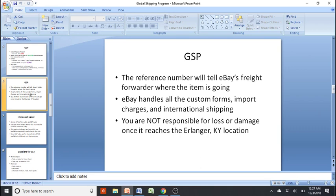eBay handles all the customs, the customs forms, import charges, and international shipping. They deal with the buyer for you. So it's not free to the buyer, right? The buyer actually has to pay these international charges, customs charges, and whatever they need to get across the border. And like I said, you are not responsible for loss or damage once it reaches the Erlanger, Kentucky location. So if it gets damaged by GSP, eBay's insurance will kick in and cover that charge. If it's lost, it's not on us. As long as we show tracking that it got to Kentucky, it's on eBay, well, the third party.